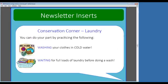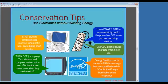The next one is a different conservation corner. So the first one is about space cooling, and then this one's about laundry, washing in cold water. As I mentioned, these machines contribute to heating up your home unnecessarily. Waiting for full loads, and then also if it's possible to air dry where you are, that's also a great strategy as well.